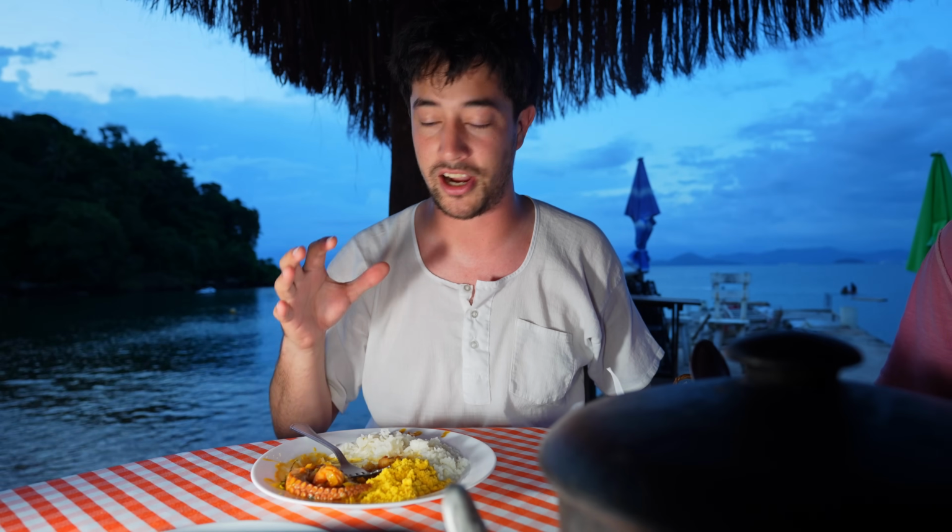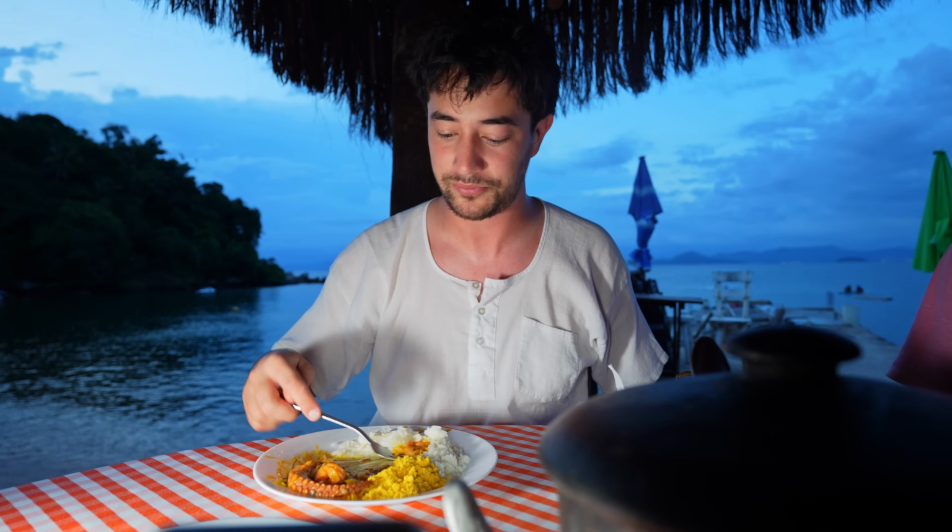Seafood here in Brazil has been really, really good, guys. Every seafood dish that I've tried here has just been phenomenal. Super fresh and a lot of flavors in there. One of the key ingredients is that palm oil, really rich palm oil, and also urucum, which is a type of seed. It gives it a really red, rich color, but also a little bit of flavor as well. This is awesome.